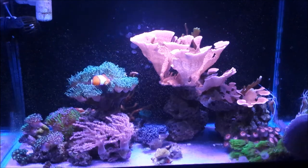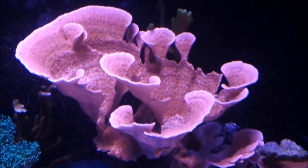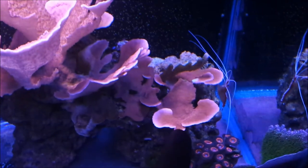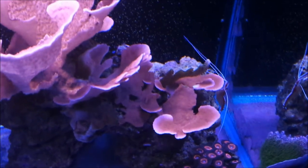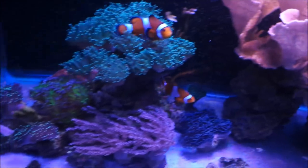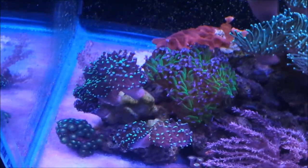But it's not really bad, just a little bit pale as usual, but it's only this area, so it could be the light also, because right here in this area is very red and still doing very well. So I'm not sure, as you can see, might be the light or chemistry issues. But my LPS is very happy, as you can see.